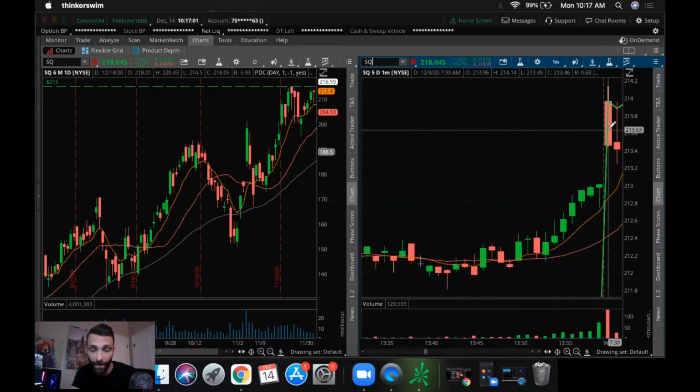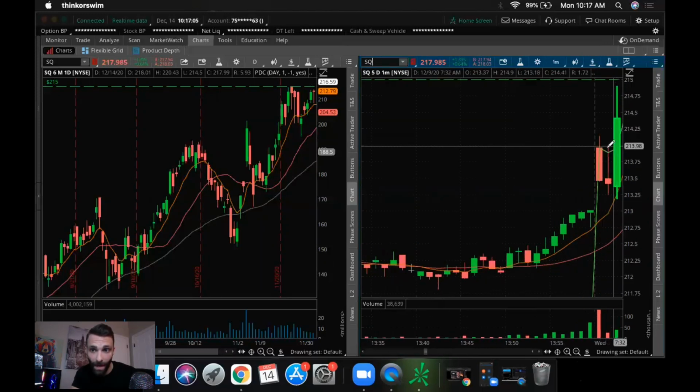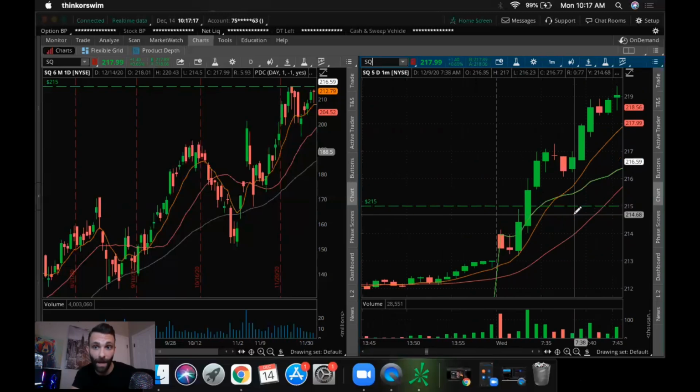And right there, so 1, 2, 3 minute opening range break, high of day was 214.14. And once it cleared that, knowing that the all-time high was above at 215, that was a great setup. And once it cleared the all-time high, had a very nice momentum move higher. Now, after seeing all of that, let's get into the trade.